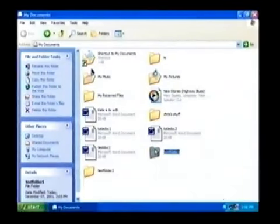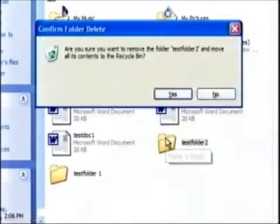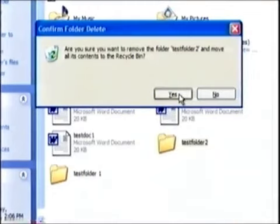Besides moving and copying files and folders, you can also delete them. There are many ways to delete files and folders. For one, in an open folder window, move your cursor over a file or folder icon, and when it's highlighted after you've single-clicked to select it, press the delete key on your keyboard. Now a box will pop up and ask you, are you sure you want to delete this file? Yes, you are. When you click yes, the file is deleted, or it's put into the recycle bin.